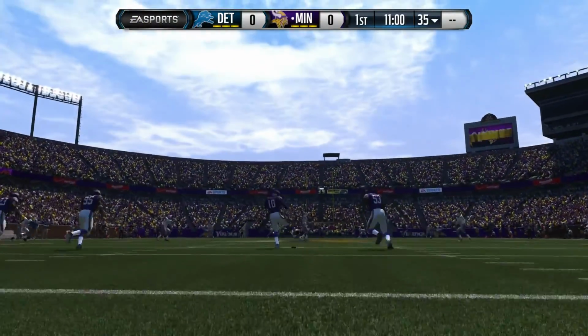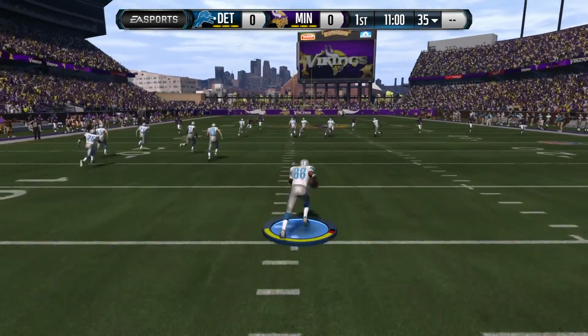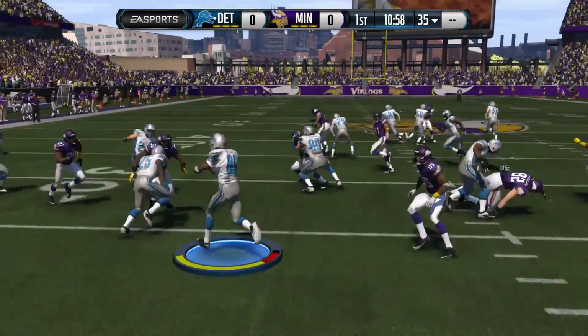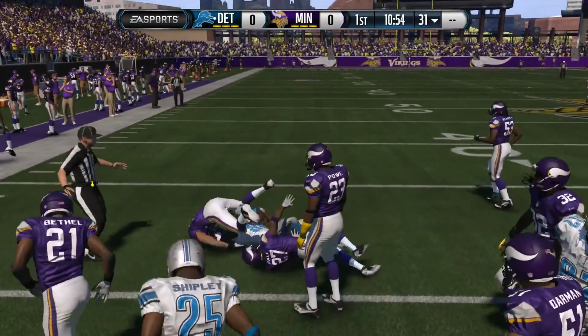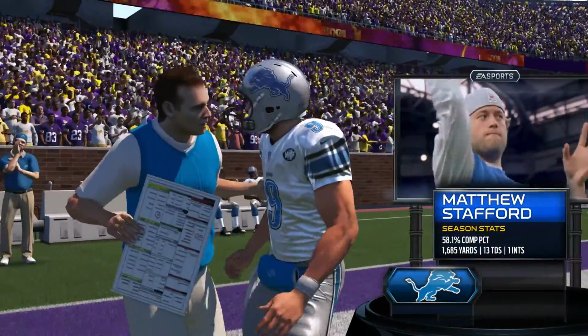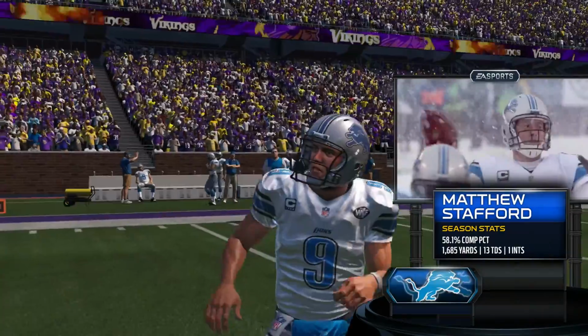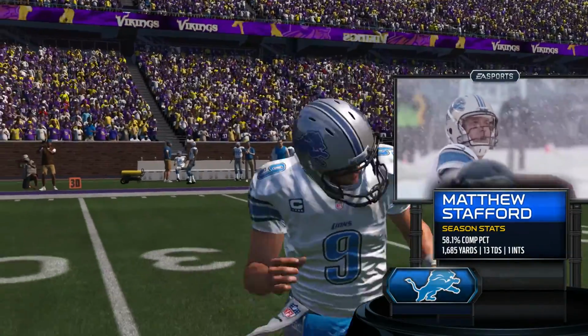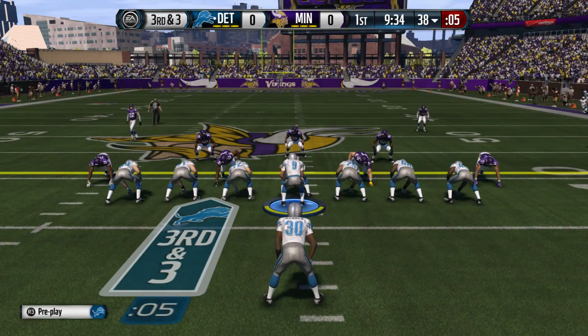Steven Gostkowski will kick off for the Vikings, and we are underway. Gabriel Ryan back at his own 3 to take this one out past the 20. Breaks a tackle, breaks a second tackle, and brought down at the 31-yard line, and that is where Matthew Stafford and the Detroit Lions offense will work. 13 touchdowns, 1 interception, and he's been able to stay healthy this season so far.